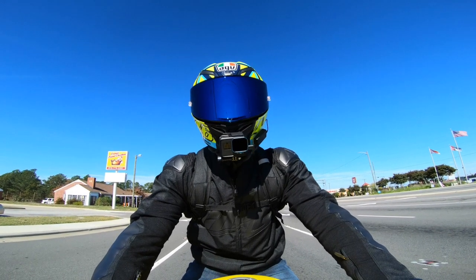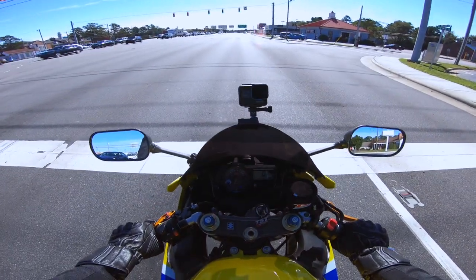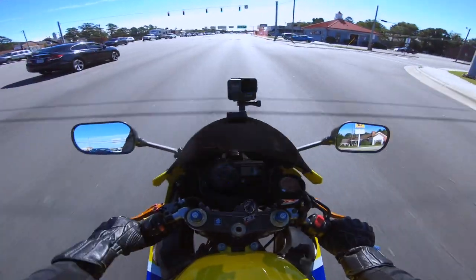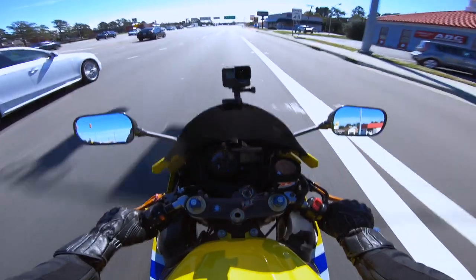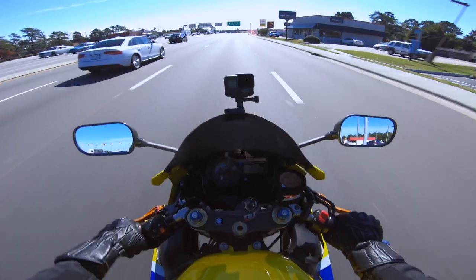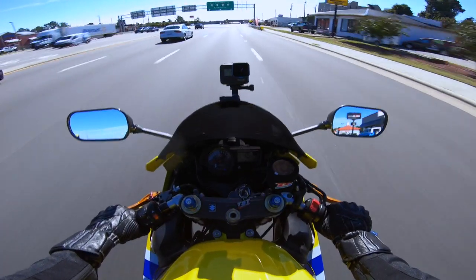Now, as far as noise goes, you definitely need earplugs with this visor. It came with earplugs, but I normally wear earplugs anyway, just because I don't like all the wind noise, and it keeps the exhaust noise down too. But in this helmet, you can definitely tell there's a difference, and you need earplugs.